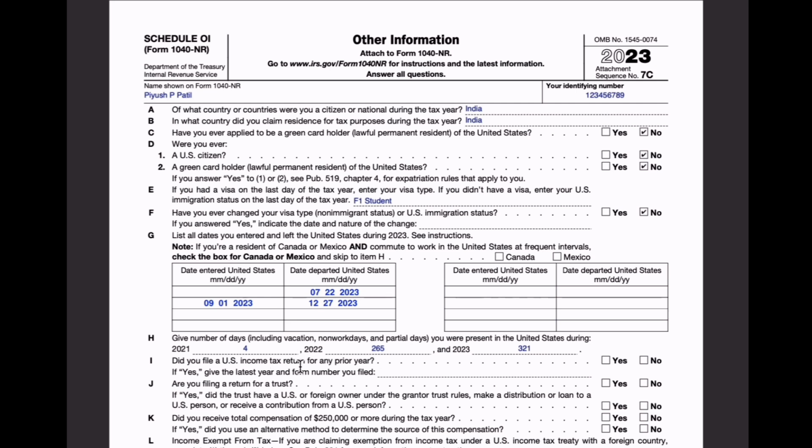Next is did you file a US income tax return for any prior year? Yes, I filed that last year, so I will click on yes. But if this is your first time filing tax return, you will click on no. And if yes, you can put 2022 form 1040 NR. Next is are you filing a return for a trust? You should click on no.